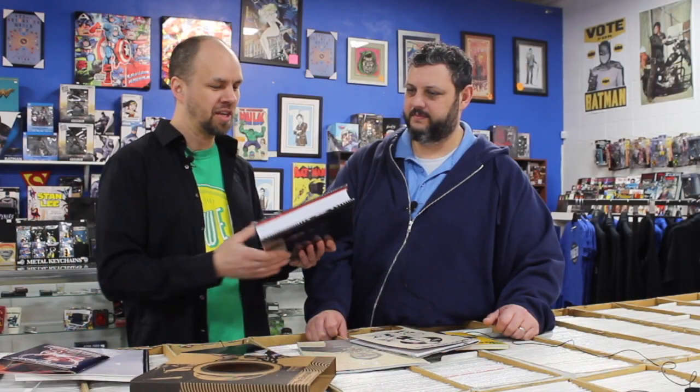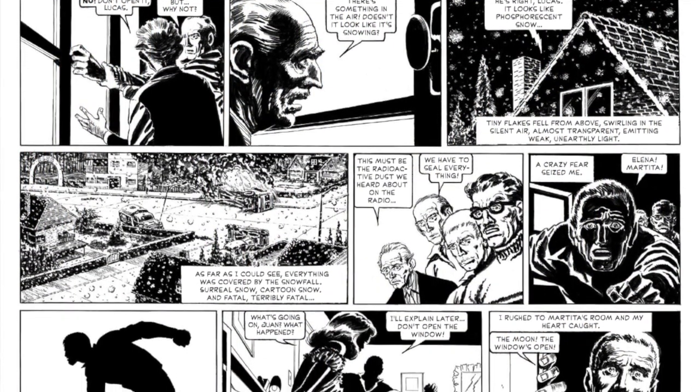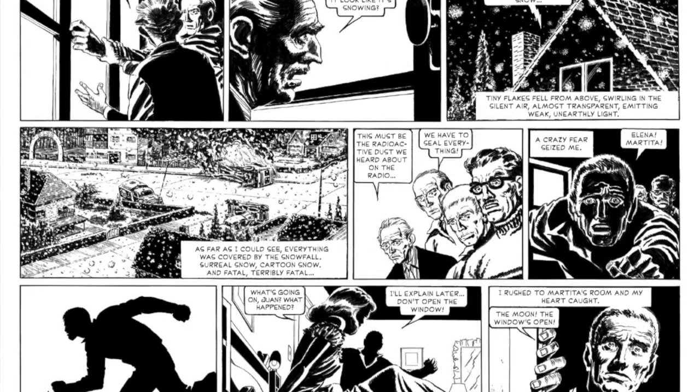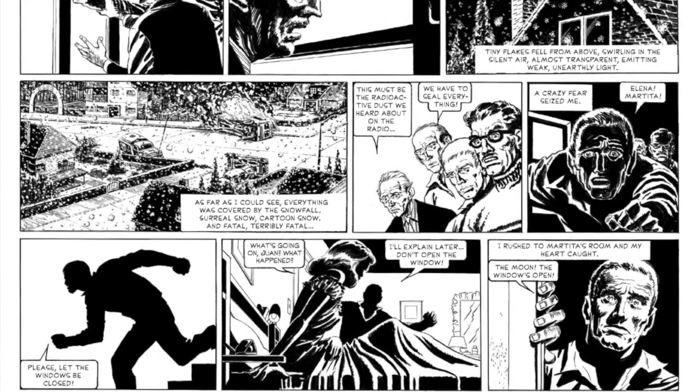It comes in this cool slipcase. This was a thing that I'd gotten at Chicago Comics. It's all black and white. This was originally a strip back in the 50s? The 50s, and yeah, down in Argentina. And it came out about a year ago from Fantagraphics, which I picked up and I just loved.